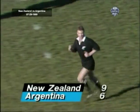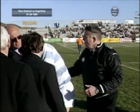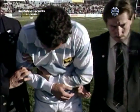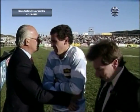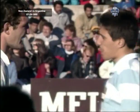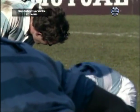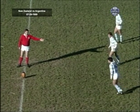And the All Blacks are back in front now by 9 points to 6 after 17 minutes, and that indeed is a sad sight. That could be the end of a Test rugby career for Daniel Bayetti, the 33-year-old, and he looks in considerable pain as he leaves Athletic Park to be replaced by Fabio Gomez. So just having a think about it, looks like the captain will probably be Gustavo Milano.